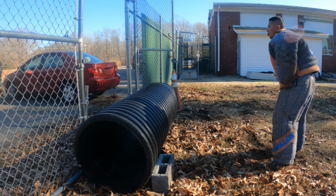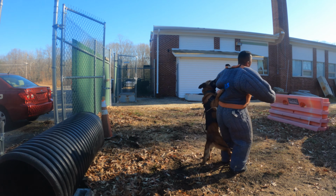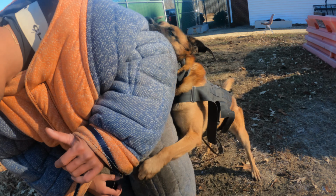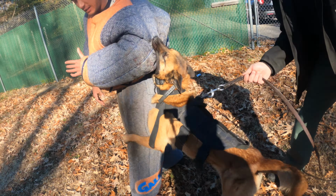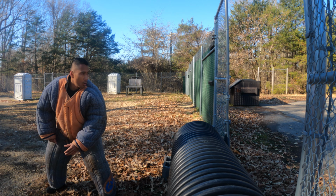Now I manipulate the environment again with my favorite little tunnel, but this time, instead of the dogs going through it, they're going over it. This causes the dog to fully commit and launch and hit that pocket. This improves their strike and teaches them to launch and commit and hit as hard as they can. And we work that grip and we start upping it.